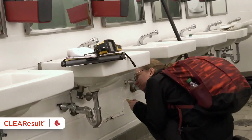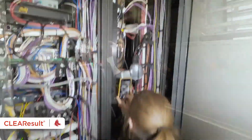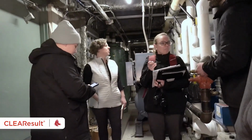There are going to be a lot of areas, a lot of different mechanical rooms, mechanical systems that aren't tied together automatically. So there's not going to be a silver bullet that's just going to solve a boiler plant problem or solve an HVAC problem.